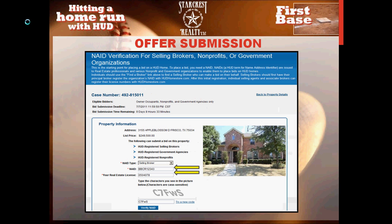Once I do that, it is going to take me to a screen where I have to verify who I am. Now, you're logged in as yourself, but you also have to verify a few bits of information before you can go down and enter the bid. You see there in the middle of the screen it says NAID type. You are selling broker. That is what your NAID type is. NAID is Name Address Identifier, and that is something that your broker is going to have in order for you to enter a HUD bid.